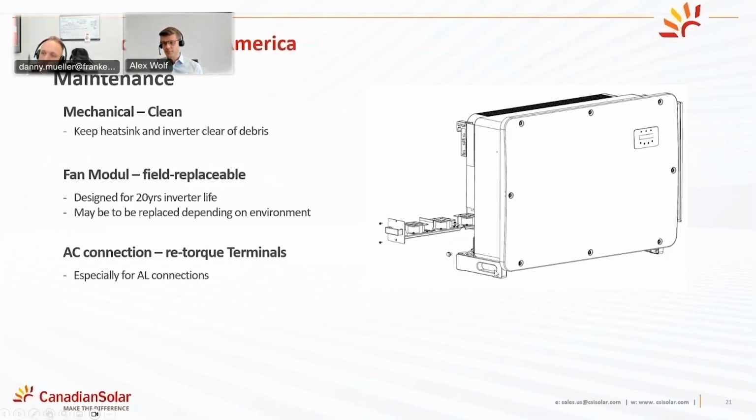Exactly, Danny. Jumping right into maintenance. The inverter is largely maintenance-free, as most other string inverters on the market these days. A generally good thing is to keep your inverter, specifically the heatsink, clear of debris, which is most of the time the case anyways. There is a fan module, since it is a fan-assisted cooling system, that can be slid out. So in case there is a fan problem, you can actually replace it in the field with that module that can be bought. The fans are designed for 80,000 hours of runtime. So typically for a 20-year life expectancy of the inverter, the fans should not be the problem. But in case there is a problem, you can very easily replace that without taking the inverter off or even sending it in.